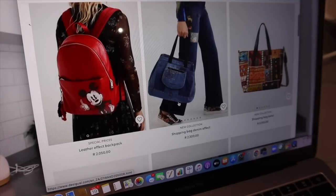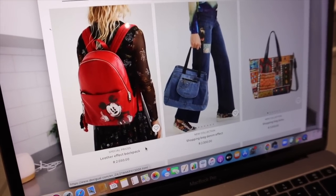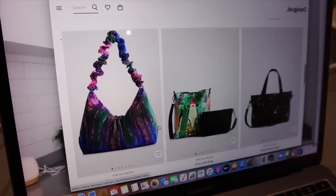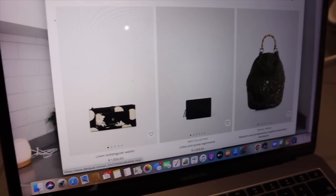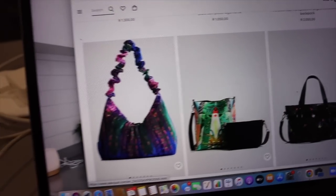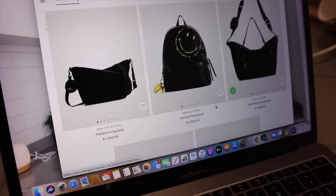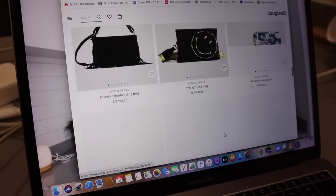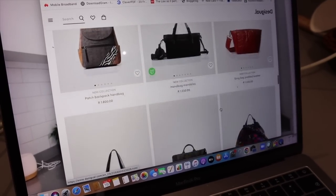Okay. Bye, guys. Guys, so remember we're looking at the bag that Tandy got me. We just went to research the brand, and their bags are like 2K for a backpack. 1.3 for a wallet. This is also nice. Yeah, I looked at that one. That one's very nice. This is a backpack. But they've got nice stuff. Even this backpack is nice, if you're a rock star, I don't know. 2.3 for a tassel sling bag. Wow. Jeez.